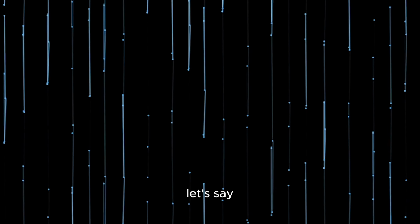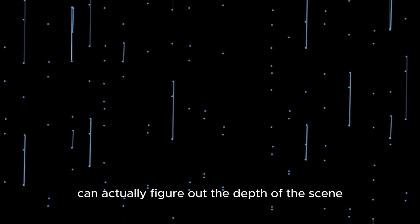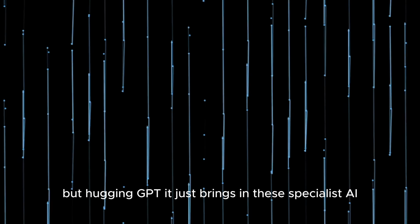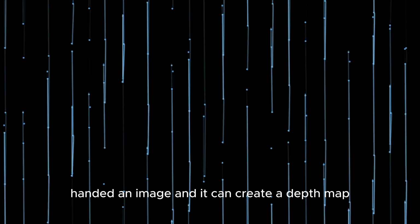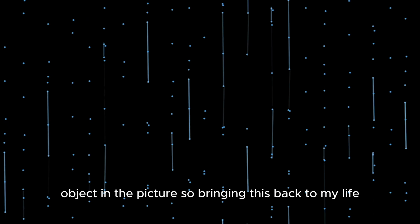Okay, how about this? Let's say you're looking at a photo of a busy city street. Hugging GPT can actually figure out the depth of the scene from that one image. Wait, what? Like how far away the buildings are, how deep the street goes? That's like 3D modeling stuff, right? It is. But Hugging GPT just brings in these specialist AI models that are designed for exactly that. Hand it an image, and it can create a depth map. It can tell you the relative distance of every single object in the picture.